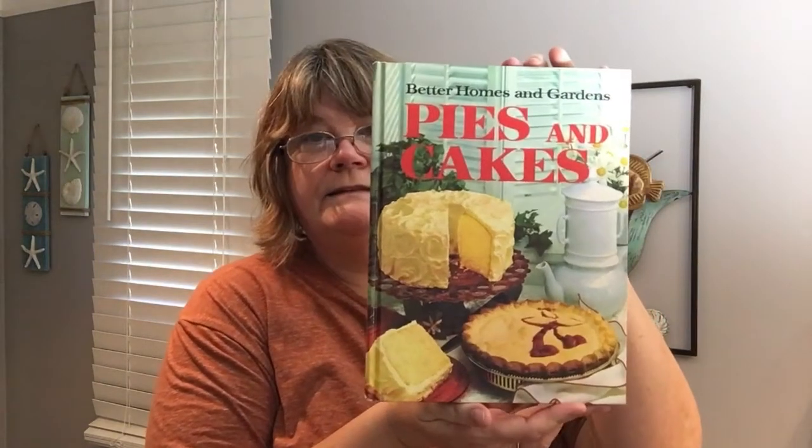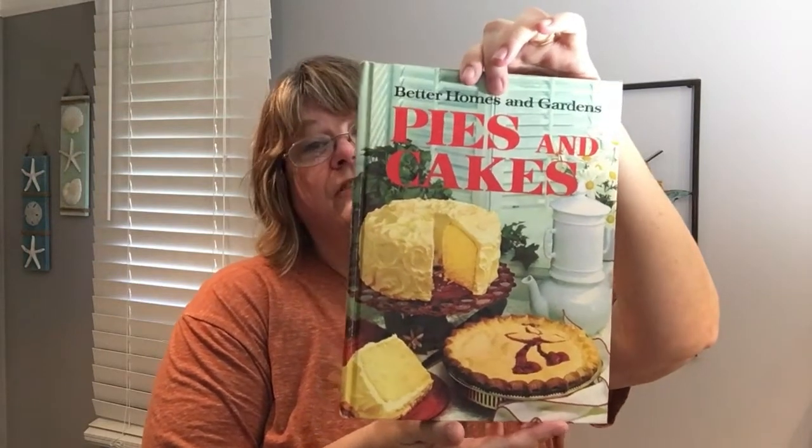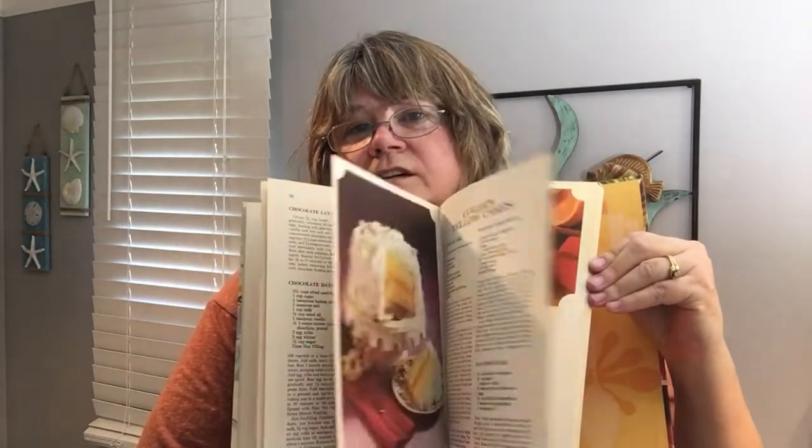Better Homes and Gardens 1966 cookbook. Boom. Okay, definitely. This is the kind of cookbook I collect, with all the beautiful colorful graphics inside. Let me see if I can get you a quick look at all the beauty that this book has to offer. The recipes, the pictures. Oh my goodness. Look at that.